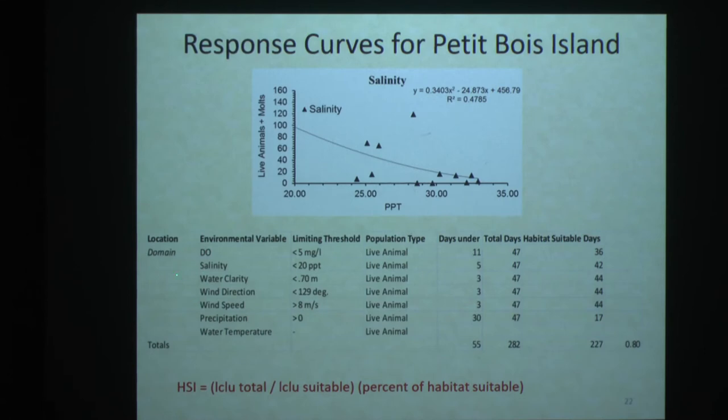Literature values, dissolved oxygen, less than 5 milligrams per liter. We didn't find any animals in that kind of situation that's based in the literature. Salinity, at least in where we were looking, we didn't find anything less than 20, any data for live animals or molts. Water clarity, about less than 0.7 meters. Wind direction, forget the degrees, it needed to be from the south or west because east or north, not good. Wind speed, if it got over 8 meters per second, it tended to be a little bit too rough for the animals to want to go to the shoreline. And precipitation basically was a proxy for stormy conditions and cloud cover. So if it was raining, we considered that not suitable. And we didn't use water temperature.